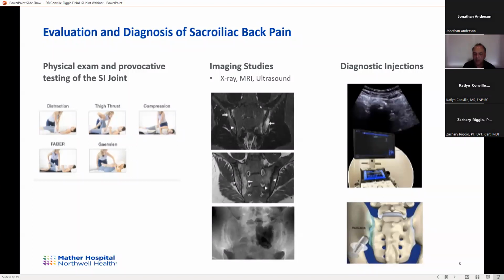around that joint. And then lastly, below that column on the very bottom is an x-ray. And again, to the left, you can see the sacroiliac joint. And now we're seeing white, not so much as an inflammation, but as what we call sclerosis, increased bone formation.